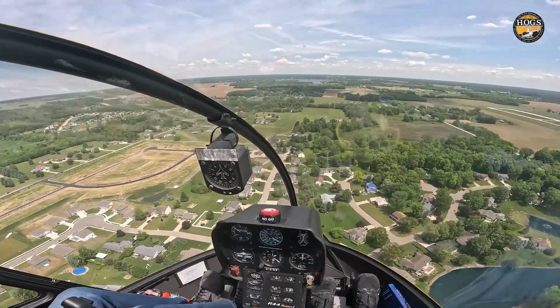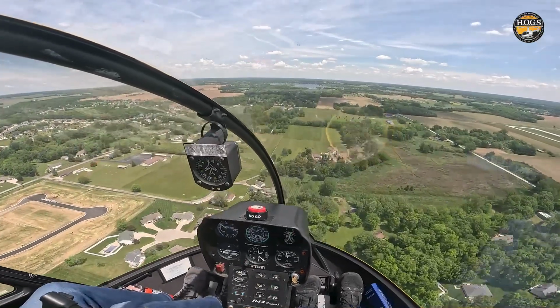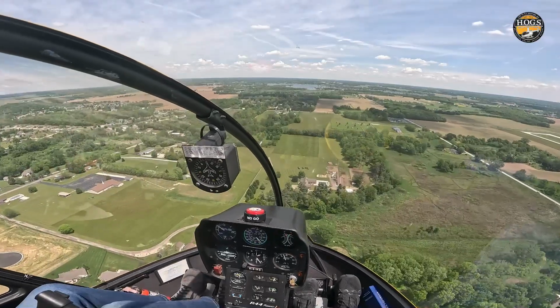25924, Bravo is about 10 miles to the northeast and will overfly the field at 2,500, enter a teardrop to left downwind. Cold water, cold water, so that's not us.